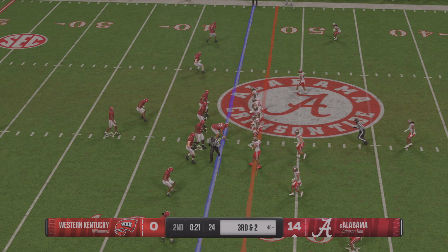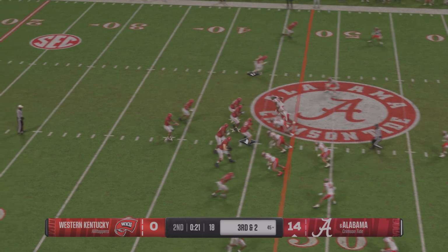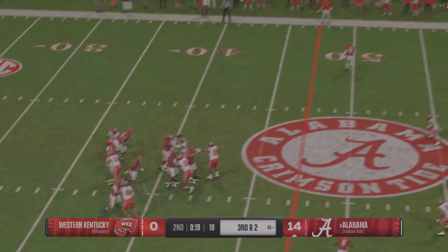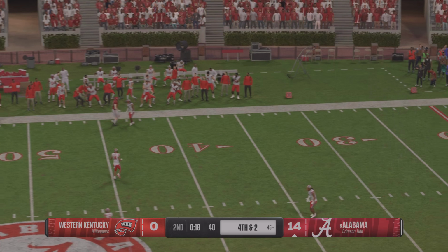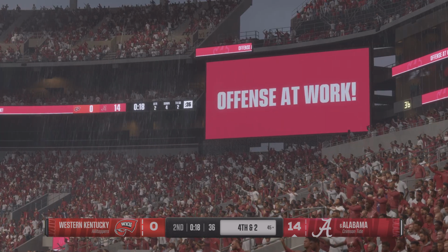This defense will try to force a fourth down on third and short from the 45. They'll try to get it through the air. Pressure's there, and he lets it go. Not much of a chance there. He just had to get rid of it to avoid the sack.